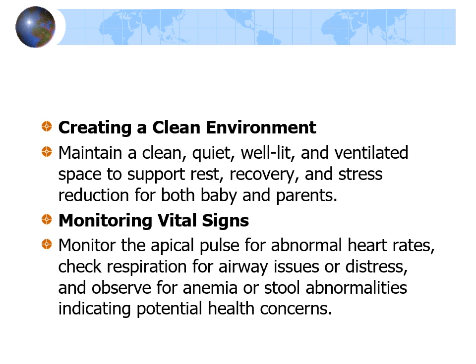You can also check the apical pulse for signs of tachycardia or bradycardia. Any abnormalities should be addressed immediately. Monitor respirations to ensure the airway is clear and unobstructed. Regularly observe for signs of respiratory distress. Also look for signs of anemia such as pallor, and check the stool's color, frequency and consistency for abnormalities like blood or diarrhea. Diarrhea could indicate malabsorption or an infection.